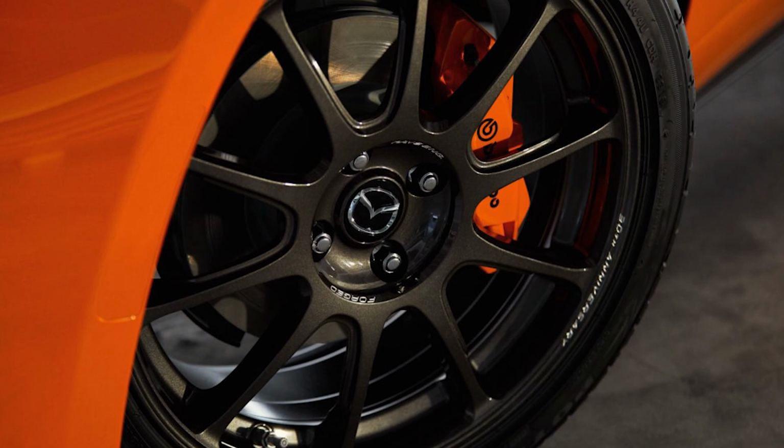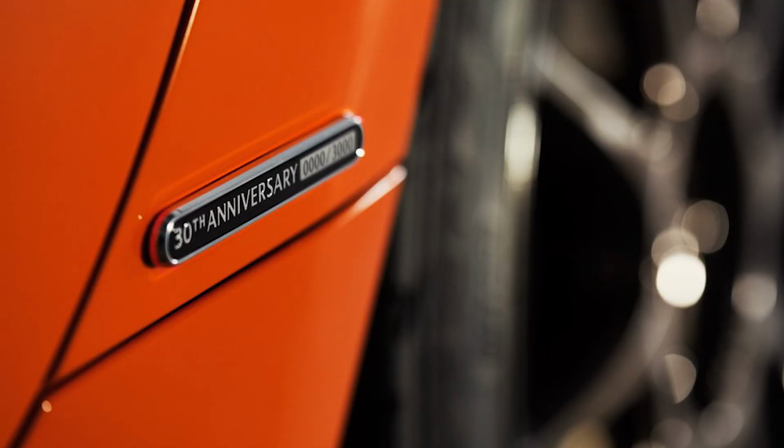It has Brembo front brakes, not rear brakes, but I guess front brakes is something, given the fact it doesn't need a lot of braking power, given it has no power. And other than a lot of badging indicating that it's a 30th anniversary, it receives a set of specifically designed race wheels, which look amazing. They have 30th anniversary stamped into them. They're built specifically for this car, and they look rather great, I have to say.